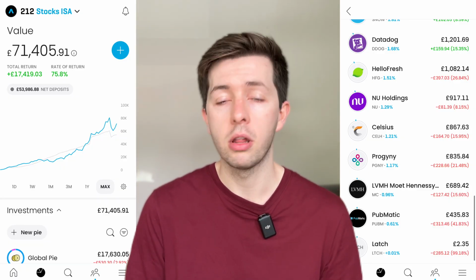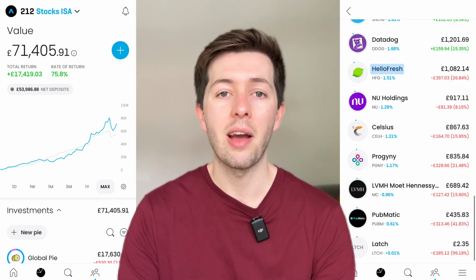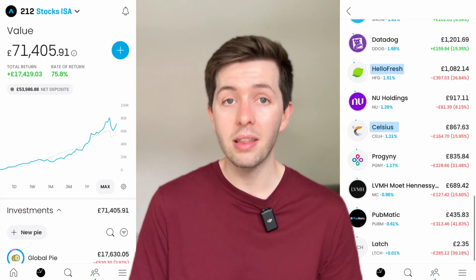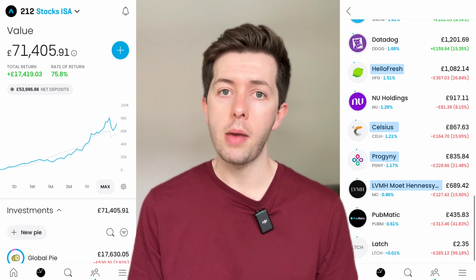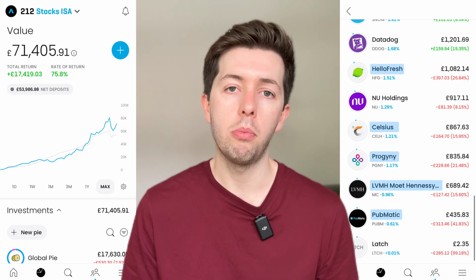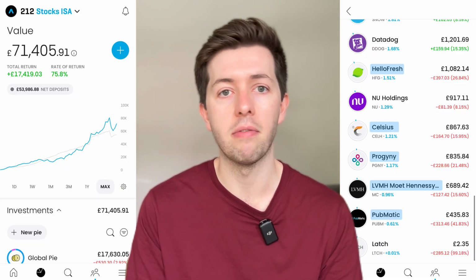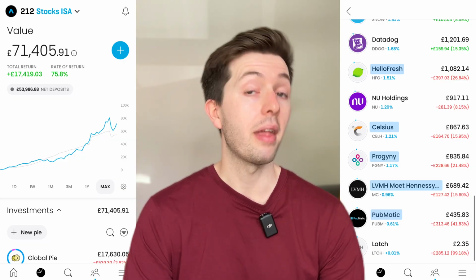This bucket includes German meal kit delivery company and the savior of our mealtimes, HelloFresh, accounting for 1.5% of my portfolio. US functional energy drink brand Celsius, making up 1.2%. US fertility benefits platform Progyny, also making up 1.2%. Luxury fashion giant LVMH, making up 1%. And small ad tech company PubMatic, accounting for 0.6%. Thankfully, these not so great investments account for less than 5% of my portfolio. Admittedly, it's kind of because they've shrunk in value, but still, clearly they aren't businesses that I've completely given up on just yet, but they're certainly not my favorite.